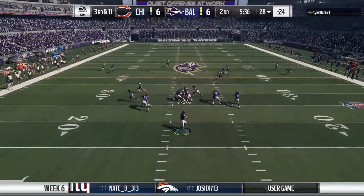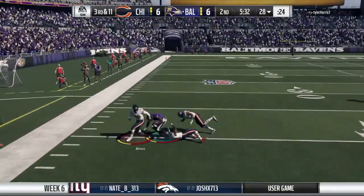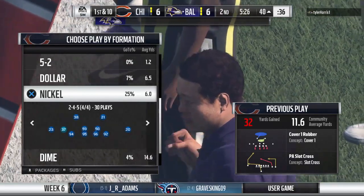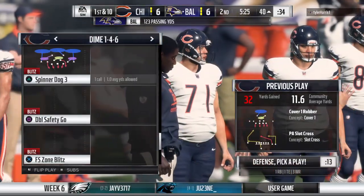They fake the handoff. Now Flacco to pass. That is caught. It's Perriman. And he takes this one all the way across midfield into enemy territory down to the 40-yard line. A gain of 32 that time.